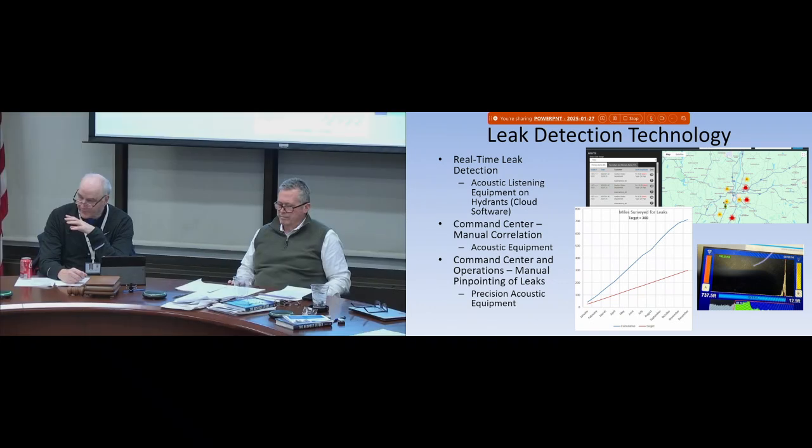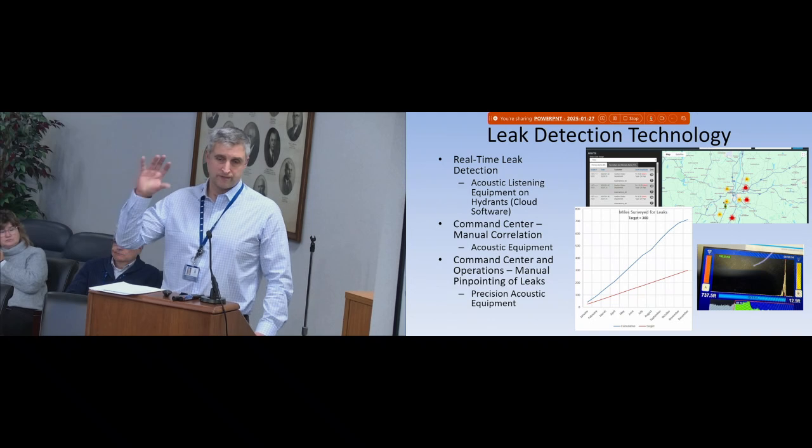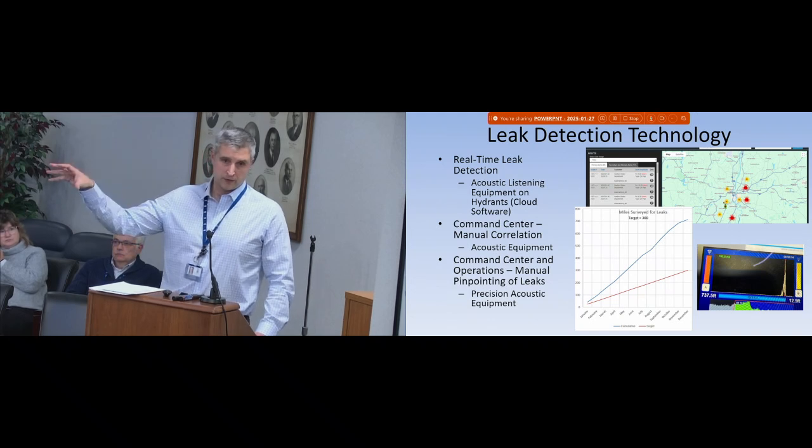Now, Chris, those caps you're putting on the hydrants, do you move them around as you work in those areas and complete the main replacements? Yep. If it's a new main, we move the caps that used to be there to another area that's higher priority for looking for leaks, and ultimately that area will come onto our replacement schedule. Gotcha.